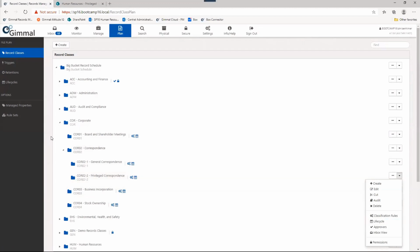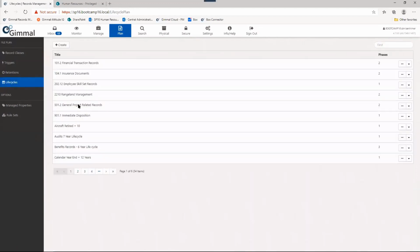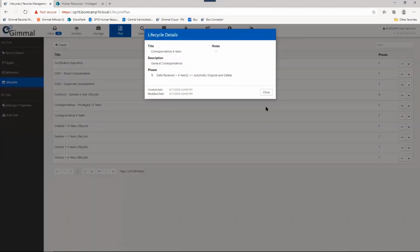And my life cycles are all set up through the same user interface. Right? So again, I can leverage and take advantage of all of the properties that Repstor is providing me to trigger not just how the records are classified, but also how those records are retained. So here's my 4-year life cycle for my general correspondence. It's a simple life cycle. If we open it up and look at it here, there we go.